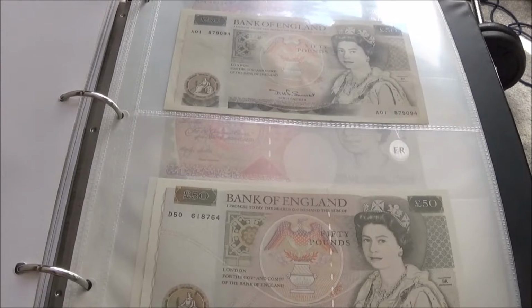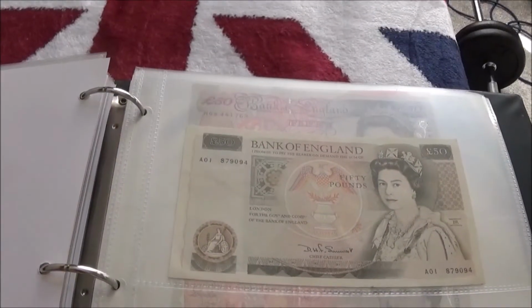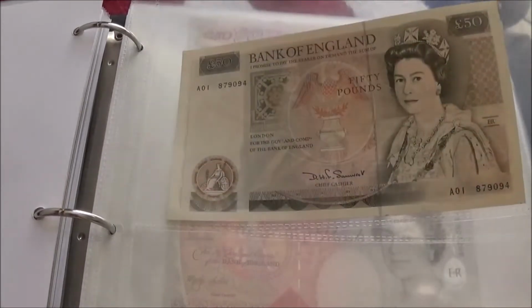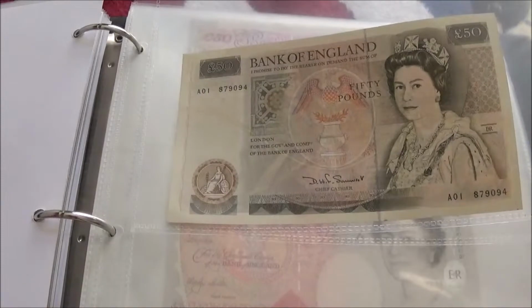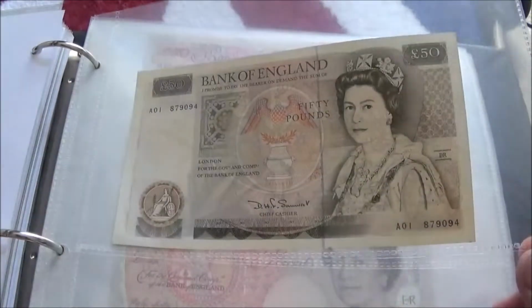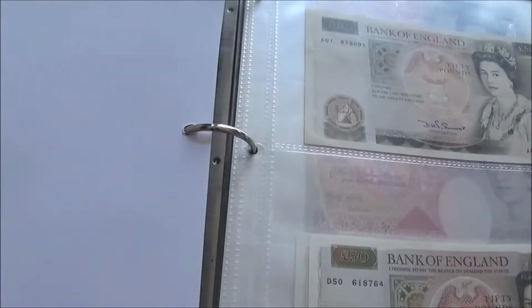Hello, and today we're going to continue with my English banknotes folder, but this time the modern banknotes. I just about remember these old 50s. When I started work, it was quite rare to receive one of these. Obviously, £50 today is worth far less than it was back then in the 80s.